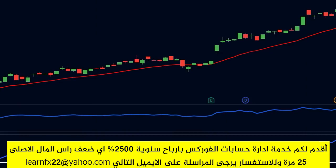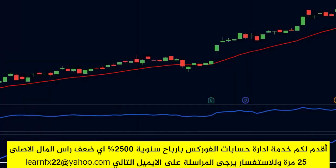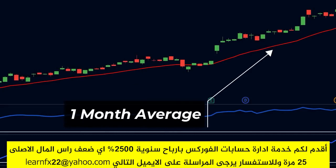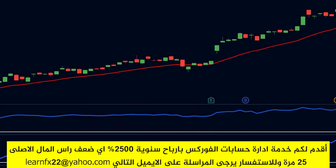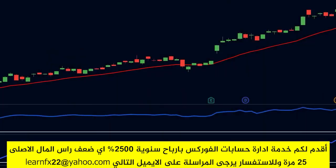The reason we use the 21-period moving average is simply because there are approximately 21 trading days in a month. Therefore, the 21 EMA gives us the average price of the stock over the last 1 month. Also, 21 is a Fibonacci number as well. Therefore, the 21 EMA will provide a strong support to the price in a strong uptrend.